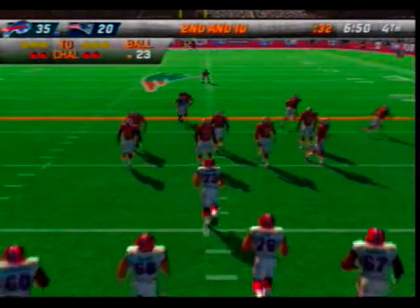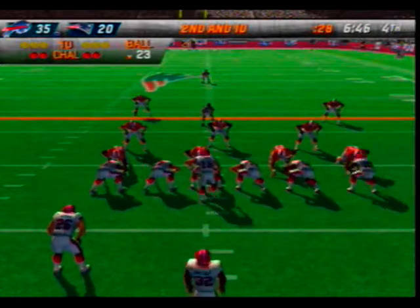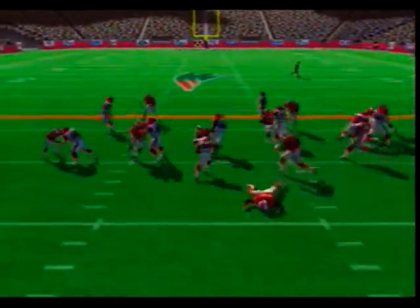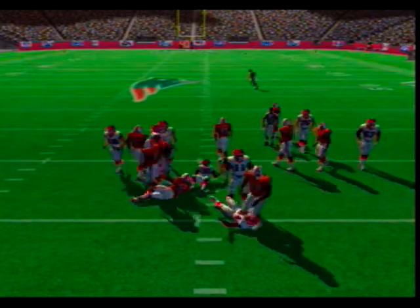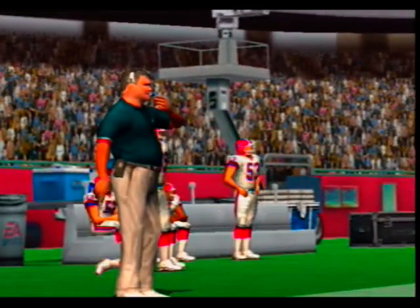Second and 10. Ball on the 23-yard line. The Patriots with a four-man front. He gets the carry. Pushes off. Rhodes is there on the stop. Number 32 takes advantage of a little daylight, picks up 3 yards.